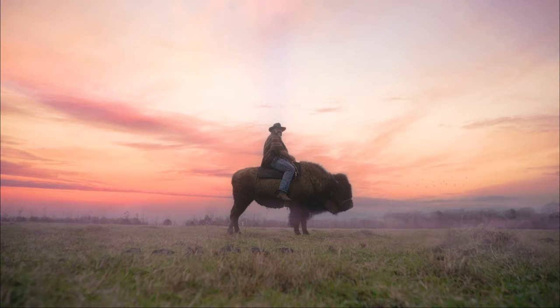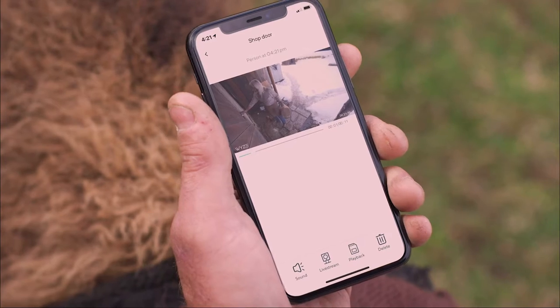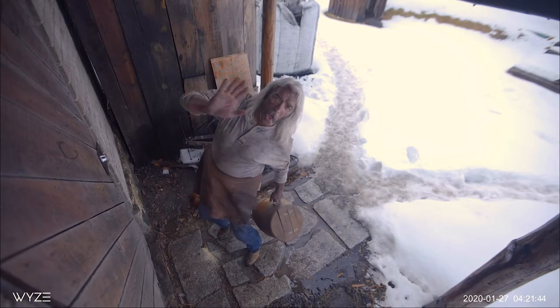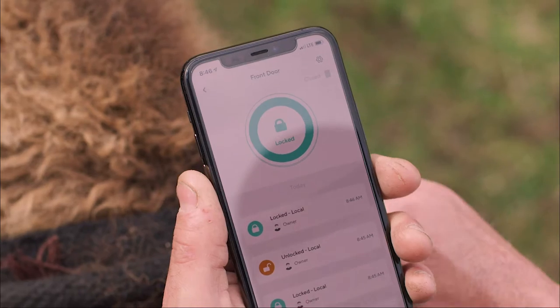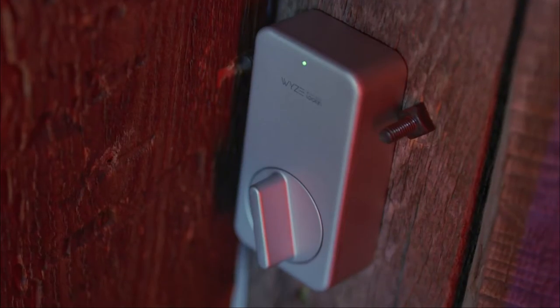And if you're out roaming the motherland on top of the last of the great American bison and need to unlock your door for a fellow pilgrim, well, saddle up, open the app, and unlock that door like a Jim Bridger boss.